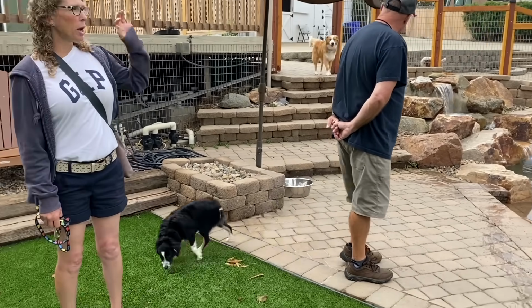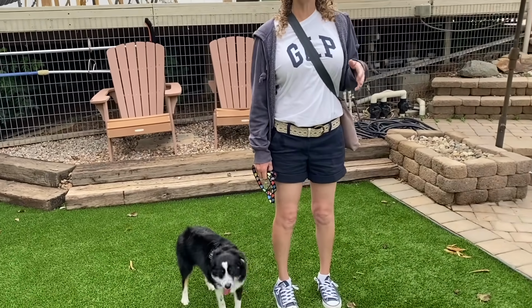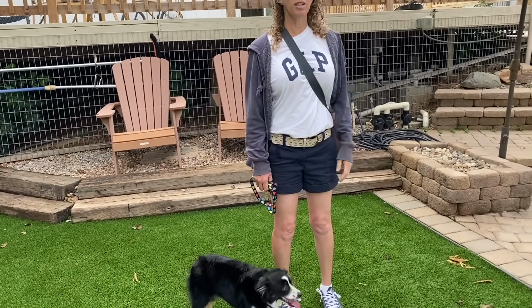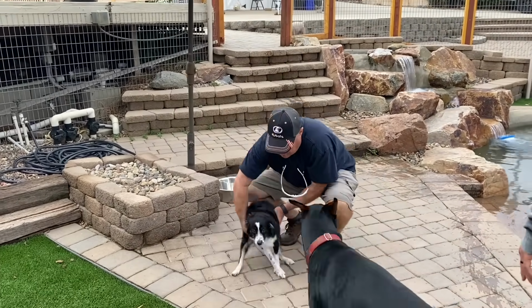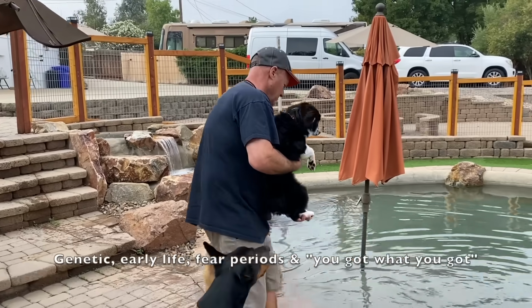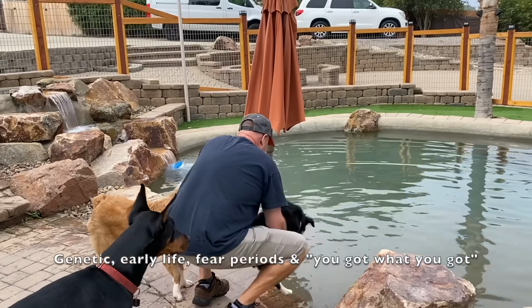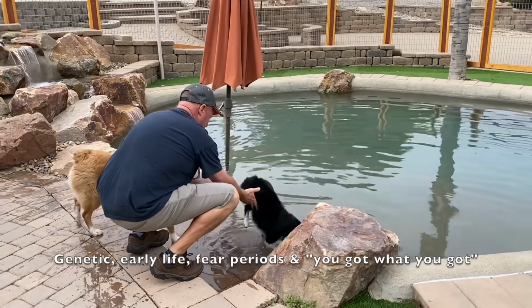So now we're down at the pool. Now I'm going to get into the different types of fear. I think I've talked about the 5 things you need to do. Now it's different types. So here's the different types of fear. We're going to put her in the pool. There is genetic fear. Okay? It's been proven to pass down through genes. The aggression's not passed down, but fear is passed down.